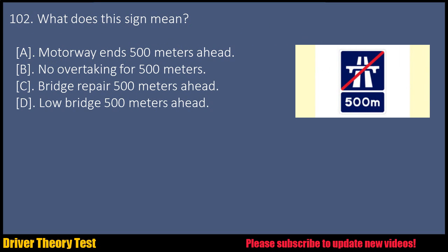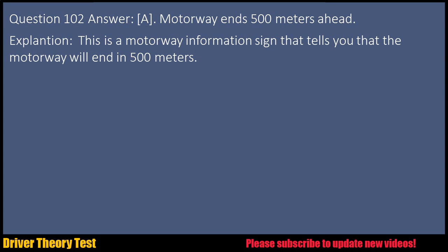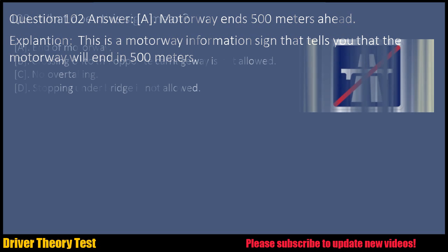Question 102. What does this sign mean? A. Motorway ends 500 meters ahead. B. No overtaking for 500 meters. C. Bridge repair 500 meters ahead. D. Low bridge 500 meters ahead. Answer: A. Motorway ends 500 meters ahead. Explanation: this is a motorway information sign that tells you that the motorway will end in 500 meters.